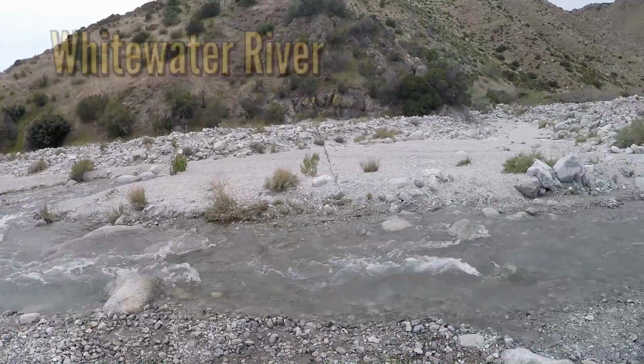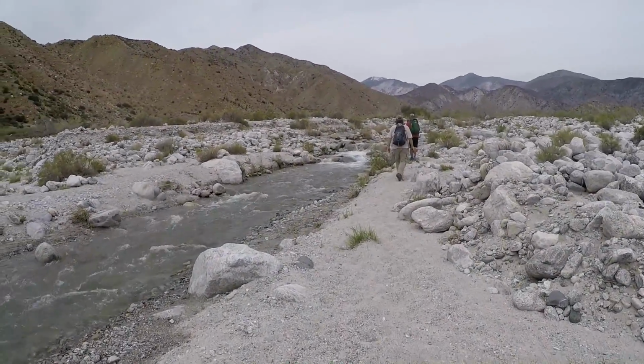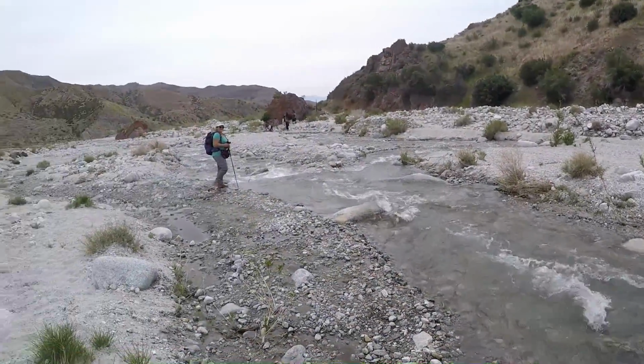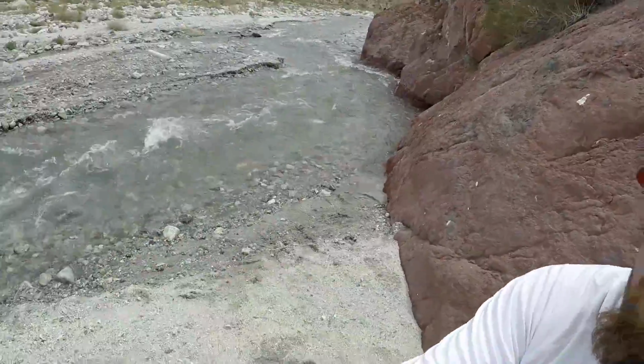Here we are at the Whitewater River coming through. Gonna find a nice place to cross, hopefully, and not get too wet. There we go. Since I don't have waterproof shoes, I just have my Montrails, and I didn't want to get them wet for the last 2 miles out. I went down and had my toe socks on and just crossed right here up to almost mid-calf. It's cold. That's what you would call the scared turtle.